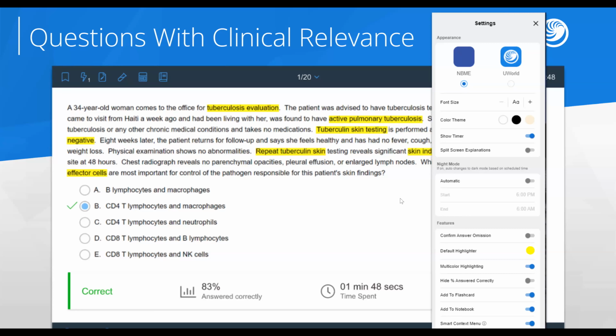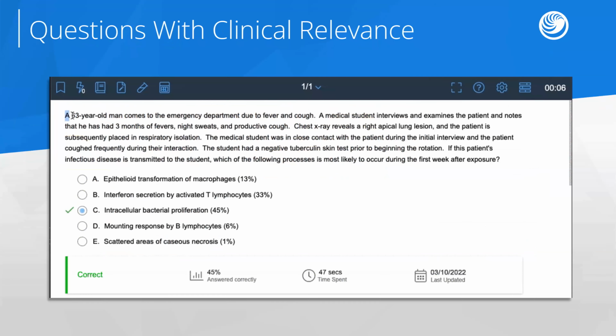All right, so a couple of things before we move on from this question. I wanted to show you that I did go in and highlight a couple of these key terms in this question. You'll notice in the settings that you have a couple of options in here. You can change the interface, add the timer, do split screen explanations, and use the default highlighter, but you can also use the multicolor highlighting tool, which I think is very interesting, and it's something new that we've done in the last 12 months.